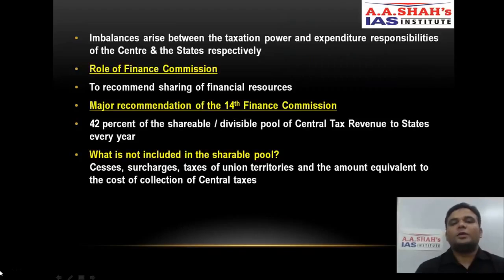Now, when do imbalances arise? Imbalances, according to the writer, arise between the taxation power and expenditure responsibilities of the center and states respectively. That taxation power किसका है और expenditure की responsibility किसकी? Like there are many subjects which come under the state in the list, right?